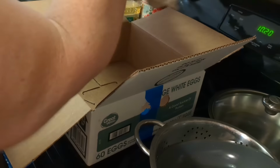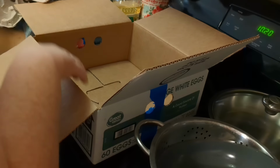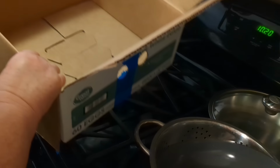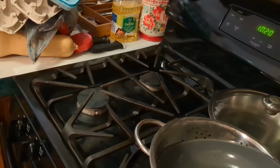Guys, I'm gonna keep these because I have an idea for these along with those. I'm gonna keep the egg carton things, but the box can be recycled. So all right, that, my friends, is me breaking down the eggs.